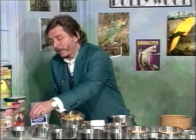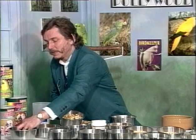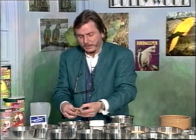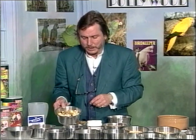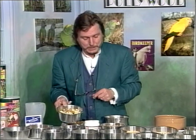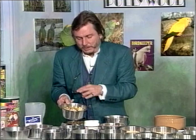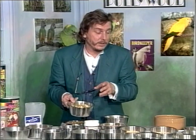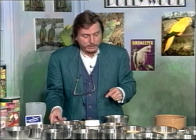We can, of course, add two or three pieces of primate diet, well known as monkey chow. We can pop that on the top as well. And that's a perfect diet for an Amazon parrot. Now, what in fact we do is we use that to feed the birds in the morning, and then in the afternoon we use something completely different altogether. It is of course possible to mix the two components together, and we'll do that a little bit further along.